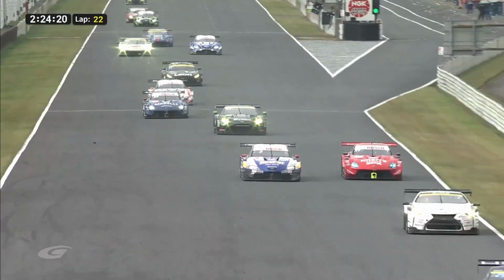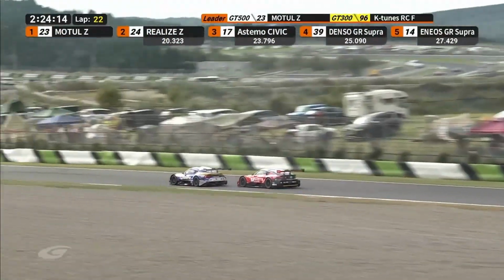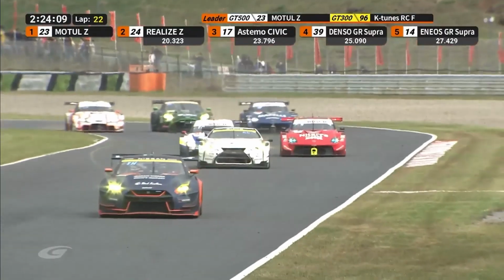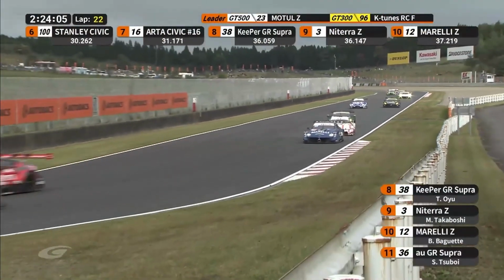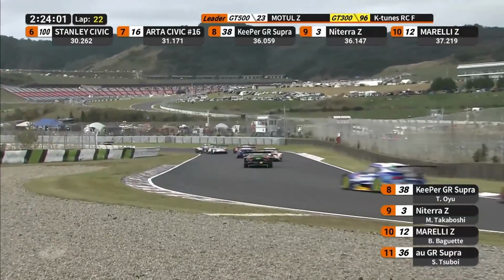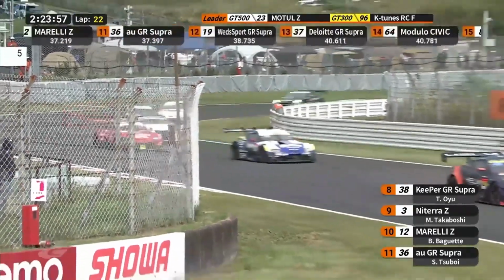Here we go. That's going to be a chance now from round the outside for Nobuharu. For Mitsunori Takaboshi, sorry, to go wheel to wheel there with Toshiki Oyu. Toshiki Oyu is making him work for it. As side by side shoot Savoy and Bertrand Baguette again. Savoy can't get through. So Toshiki Oyu is still dueling with Takaboshi as Baguette desperately tries to keep Shota Savoy out of the top 10. And it's working for the moment.